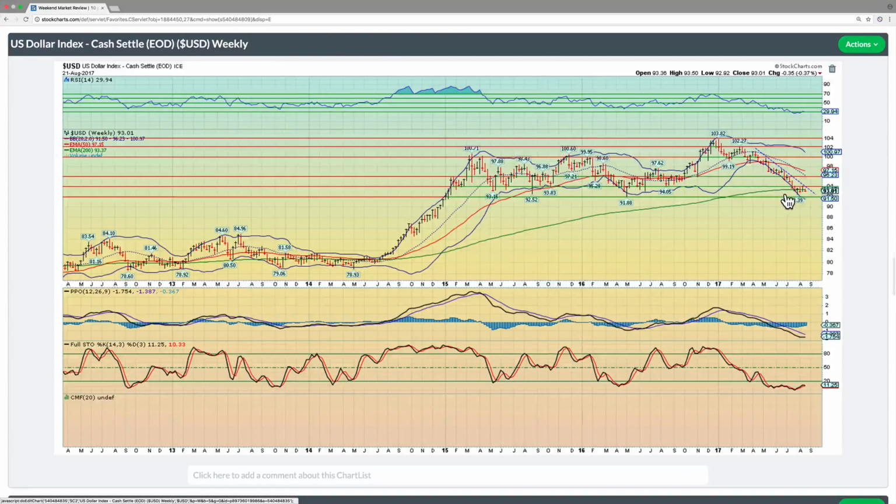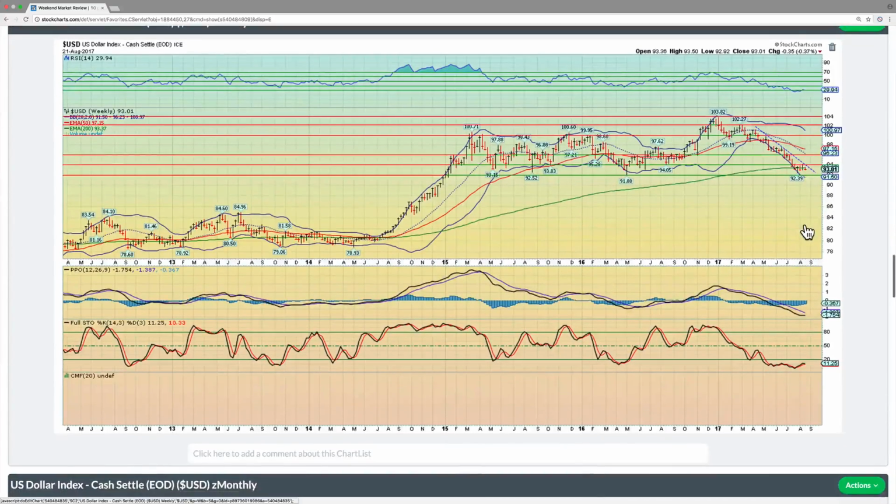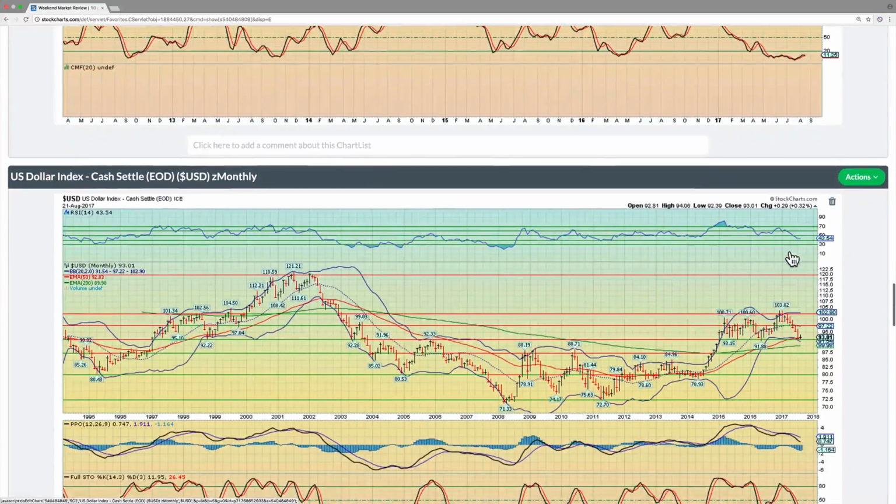the 92 level below the 50 or the 200 EMA on the weekly chart. So we'll see here. If it breaks below this 91.50 area, expect much lower prices on the dollar. But RSI is starting to break a little higher, so again, starting to show some momentum. I wouldn't be surprised to see this break to the upside and make a move towards the 50 EMA at about 97 and eventually roll back over and present some great shorting opportunities. Dollar chart on the monthly.